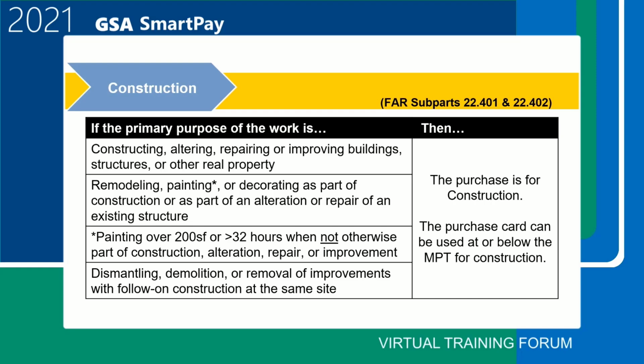If the work is solely construction, not part of a service or supply buy, you can stop here and apply the micro-purchase threshold for construction to the buy. If there are services or supplies commingled with construction, then we have other considerations.